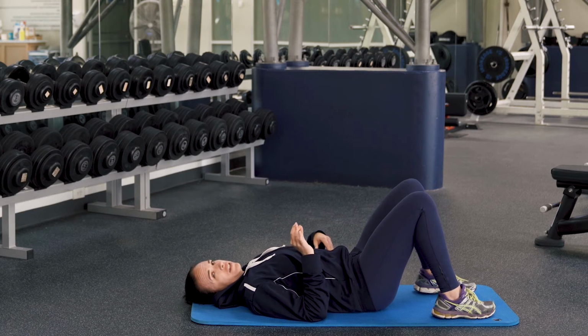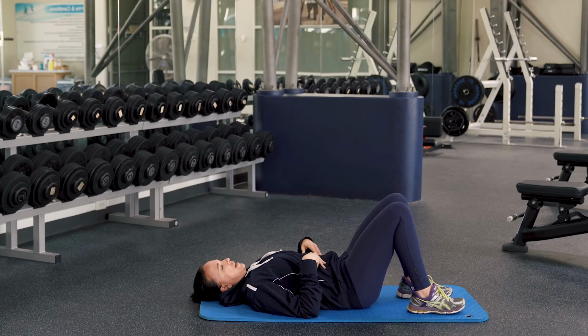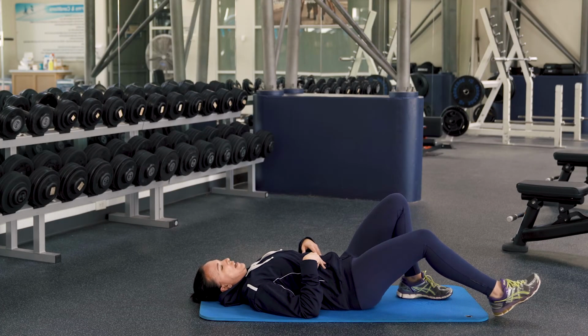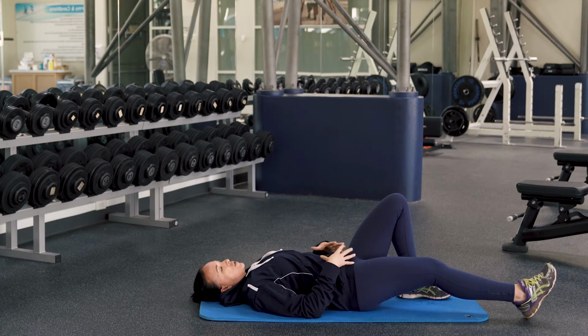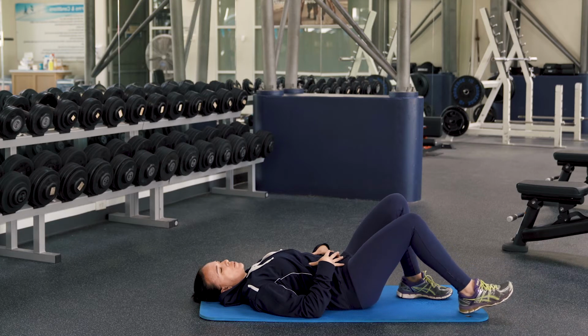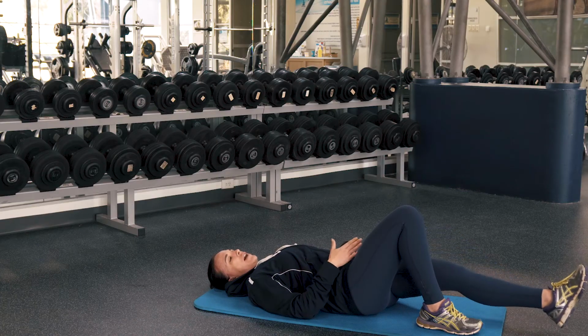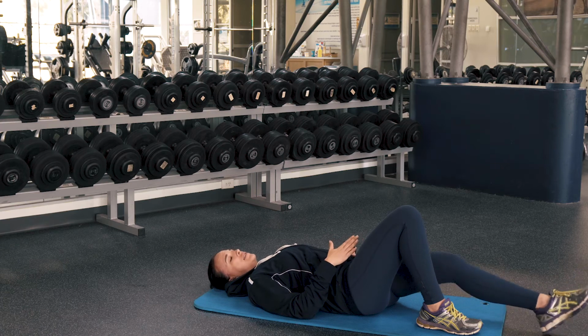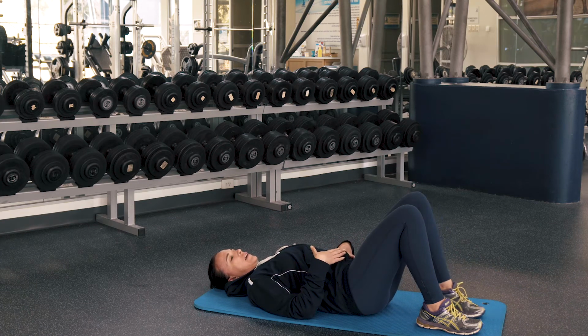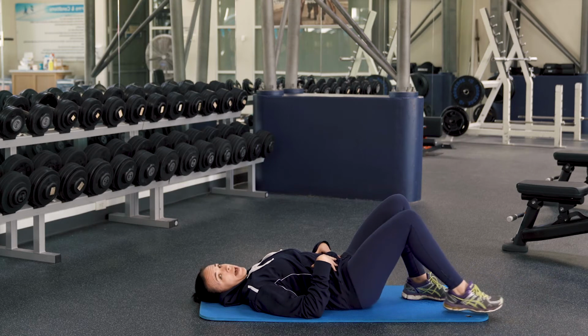Once you've nailed that, you can progress to heel slides. So again, you're going to inhale and slide out your leg. And then think about your core and your pelvic floor activated, and exhale as you pull your leg back. And you're going to do alternating legs. So inhale and extend, exhale, pull back. Inhale, extend, exhale, pull back.